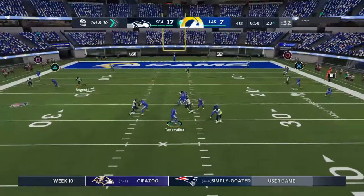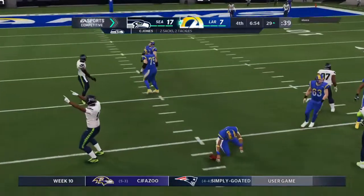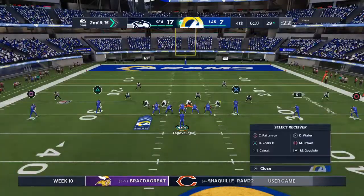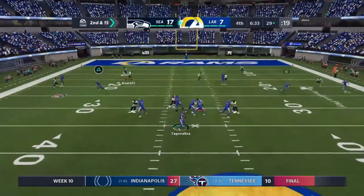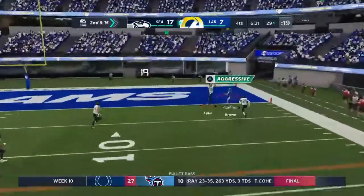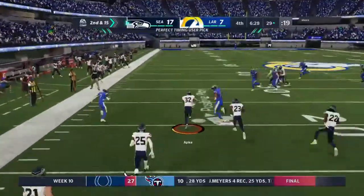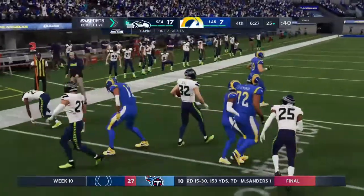Tua now on first down. Nowhere to turn this time, and he goes down. Sacked back at the 29. Chris Jones able to get in there for his 2nd sack of the afternoon. Tagovailoa to throw on second down here. He's going to take a shot for the end zone. And he will take it out to the 25-yard line.